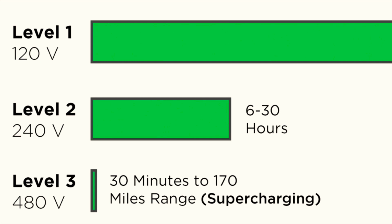Level 1 charging is basically the package that comes inside the car. That is the 110 or 120 volt charging cable that is included in the Tesla models, as well as the adapter that plugs right into your home outlet. This is no investment. It's included when you purchase the car for now, and you can plug this in anywhere where you can find a 110 outlet. Sometimes this might be inside or outside of your home.